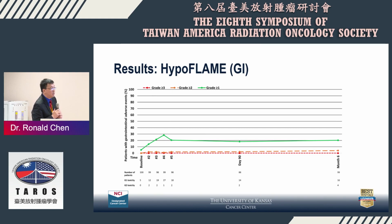And then this is the GI toxicity plot. Again, grade 1 GI toxicity during treatment up to 30%, but it improved after. Almost no grade 2 or grade 3 GI toxicity. So it seems like this idea of boosting, using SBRT to the whole prostate and then boosting to the tumor inside, certainly seems to be safe. There's now more trials to see whether this is more effective for cancer control.